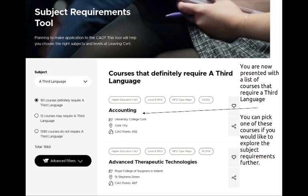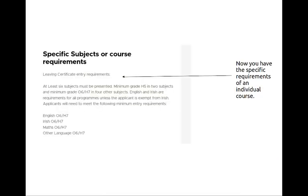So I just click on that course, and there'll be lots of information about the makeup of the course, but the bit that you're probably interested in is the specific course requirements. And you'll see for that particular course, honours degree in an NUI college, must pass English at ordinary or higher level, must pass Irish at ordinary or higher level, must pass maths at ordinary or higher level, and that's where the language requirement kicks in.